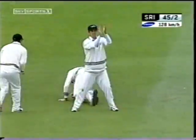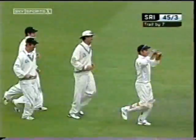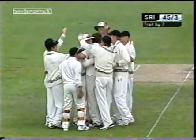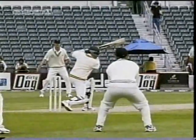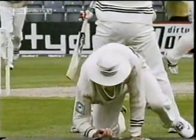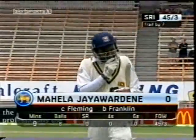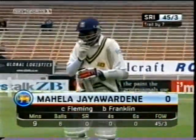Edge taken by Fleming again. Franklin's got one. New Zealand has 3. Well, Mahela Jayawardene, he will be disappointed. This is a wide ball. He's gone at it. Got the edge. It's too wide. The feet haven't gone anywhere near it. Stephen Fleming, such good hands. Got 2 to that one initially and then pouched it in the right. He is a superb slip fieldsman. The Black Caps very happy. Sri Lankan skipper gone for naught. It's 45 for 3.